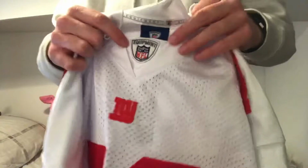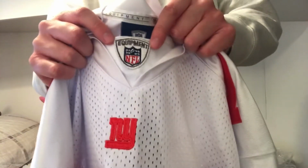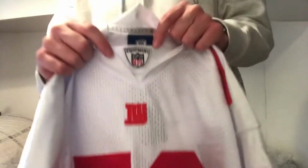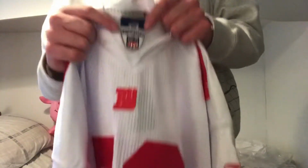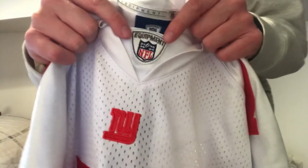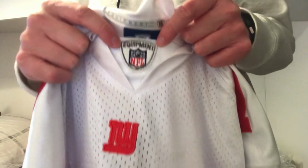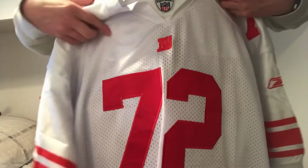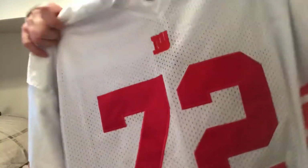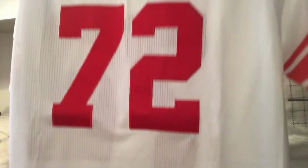So we have the NFL. When Reebok used to make the NFL jerseys, they used to have the NFL equipment badge, which I think still looks really cool, and I'm a fan of the Reebok jerseys just for this. I just think the shield with the NFL equipment looks really cool. You've got the New York badge in red on the front there, and Osi's number, which was 72 when he was playing, which is really cool as well.